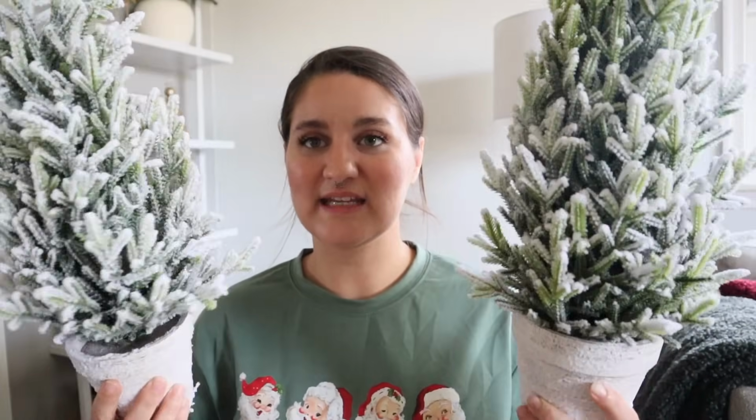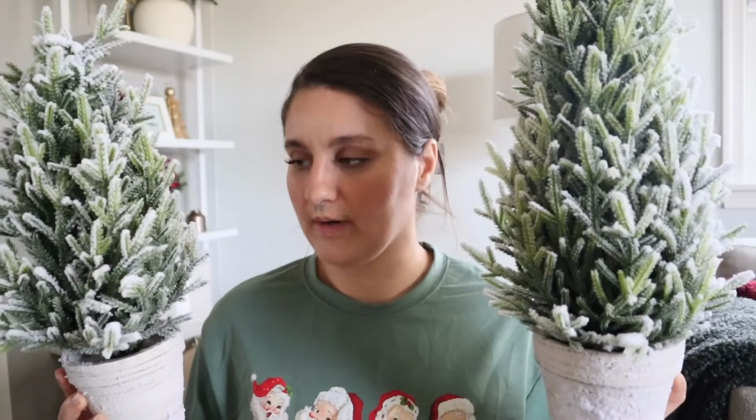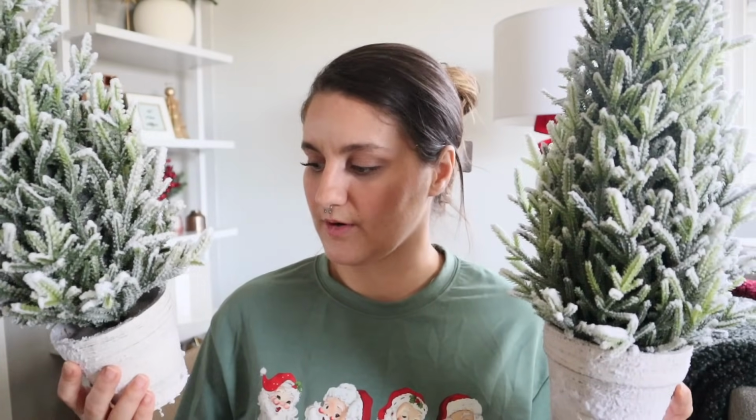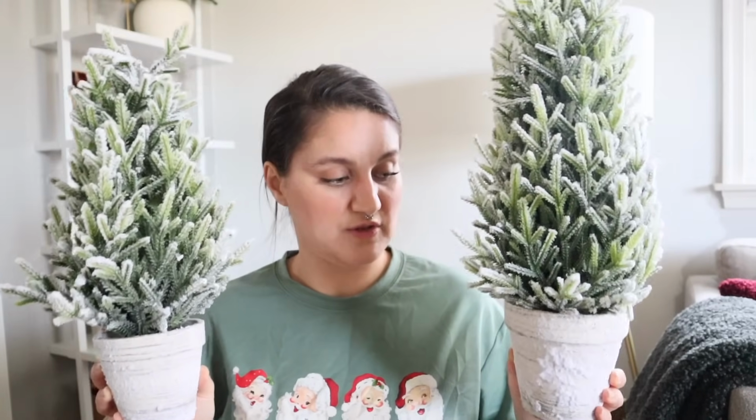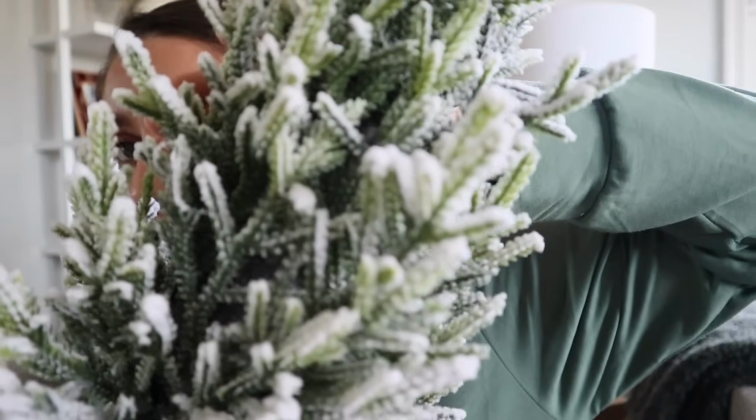I love reindeer and Christmas trees and Santa, of course, and I don't have any trees like this. I was looking at some online at Kirkland's, I think they were, and they were so expensive, so I didn't end up ordering them, but these are a great dupe. They're very, very similar. They come in a two pack of the two different sizes, and I just loved the flocking on them.